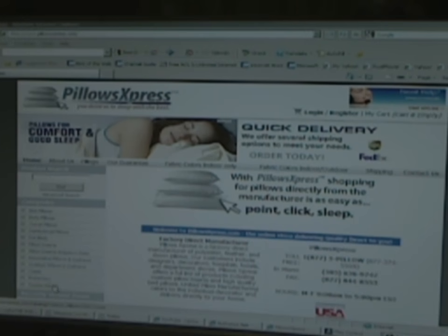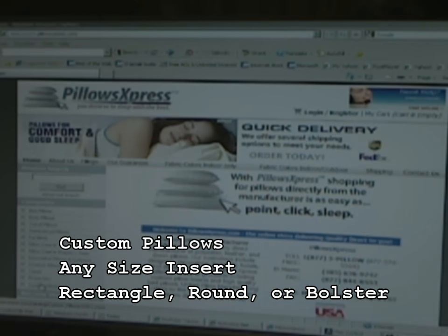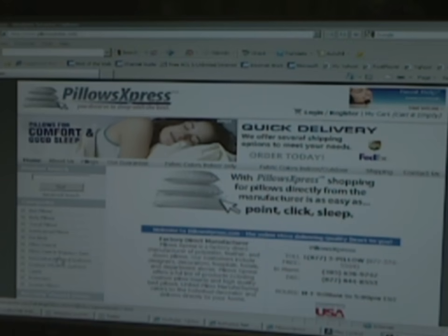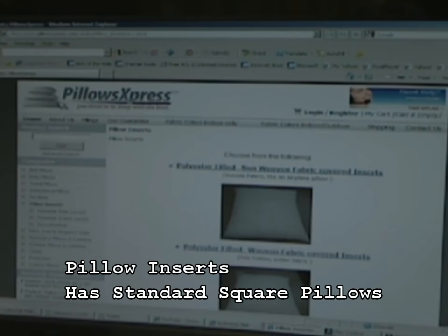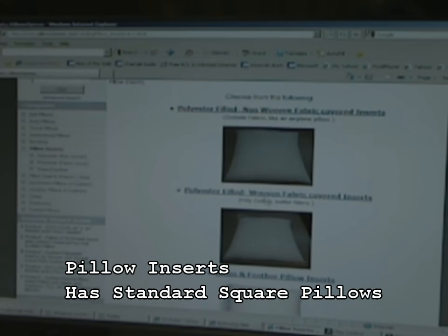The most important category is probably the one on the bottom, which is custom pillows. That lets you pick any size pillow that you actually want. That means rectangle, square, round, or a bolster. You can pick any one of them. Let's go over here real quick to pillow inserts, where you can pick the squares ranging from 12 to 30 inches, 12 by 12, 14 by 14 to 30 inches.